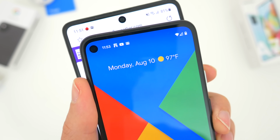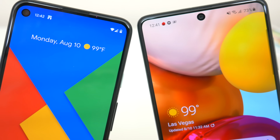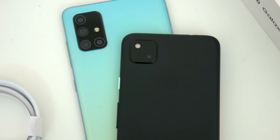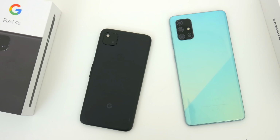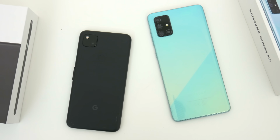here. I'm seeing a little better battery life with the 4a during a day's use, maybe an extra 30 to 45 minutes of screen on time, sometimes a little more than that, though you can charge up faster on the A71 if you need to, so that might come into play. Neither phone has wireless charging like I mentioned earlier, but I think if you're looking for the longer lasting, more optimized phone for battery life, the 4a is the answer here.